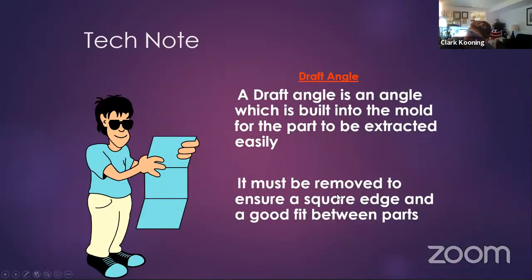Most pieces that come out, even with a mold, have what's called a draft angle on them. And the reason they put this draft angle on is so that the parts can be removed out of the mold, whether it be plastic or Hydrocal molds or anything. There's a slight angle on them so that the parts can come out.